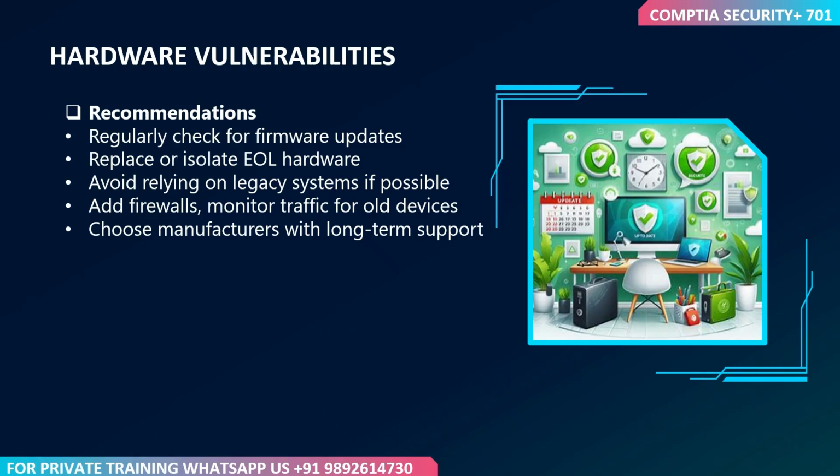And third, when it comes to legacy hardware, sometimes it really is unavoidable. Maybe you are running equipment that just can't be upgraded yet. In those cases, do everything you can to protect it. Isolate it from the internet. Add extra layers of protection around it, like firewalls or intrusion detection systems. And if possible, work with security experts who understand how to deal with older technology.